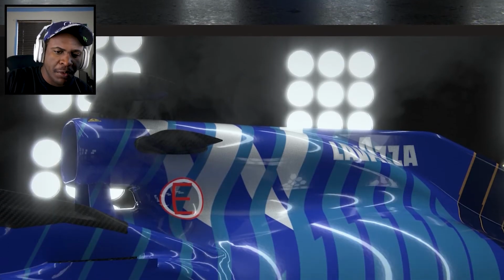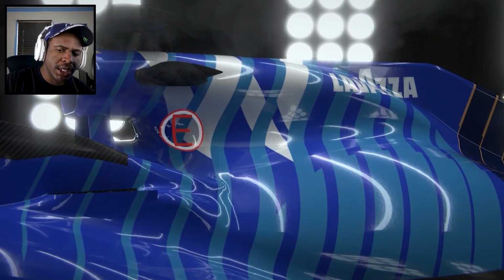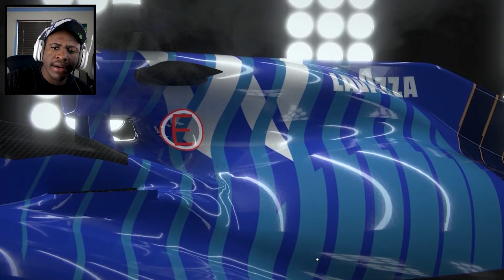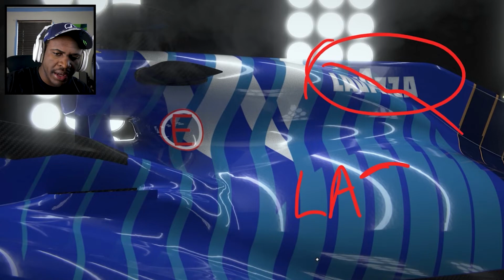One of the things that I'm going to talk about first is the Williams W. I don't mind the Williams W being there, but it seems a little bit odd that Lavazza, the coffee company, is at this spot on the engine cover / shark fin. It's a little bit of an odd spot to put a logo there, especially when they're giving you money. It'd probably have been better if they put the Lavazza like right there or something.